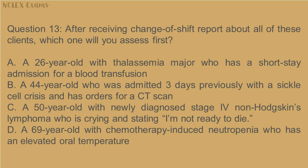Question 13. After receiving change of shift reports about all of these clients, which one will you assess first? A. A 26-year-old with thalassemia major who has a short-stay admission for a blood transfusion. B. A 44-year-old who was admitted 3 days previously with a sickle cell crisis and has orders for a CT scan. C. A 50-year-old with newly diagnosed stage 4 non-Hodgkin's lymphoma who is crying and stating "I'm not ready to die." D. A 69-year-old with chemotherapy-induced neutropenia who has an elevated oral temperature.